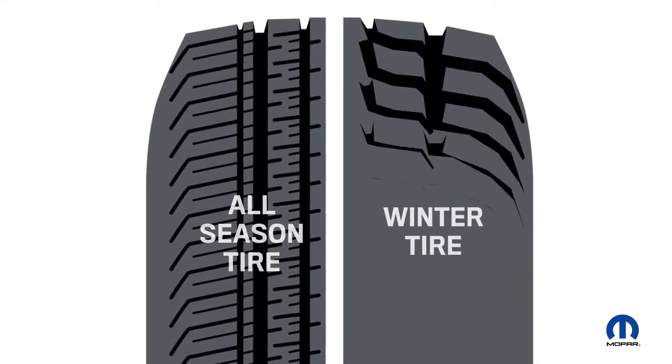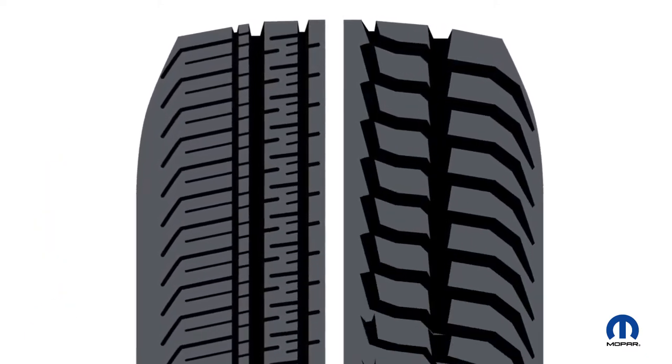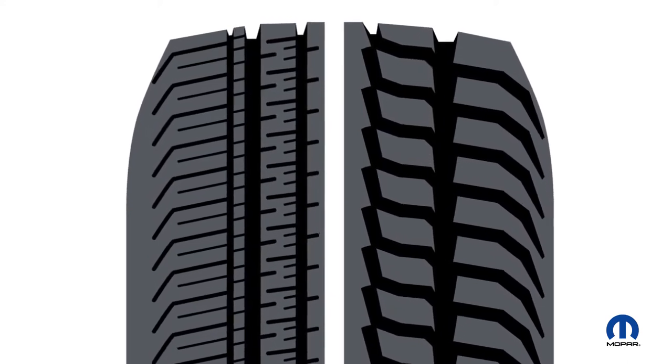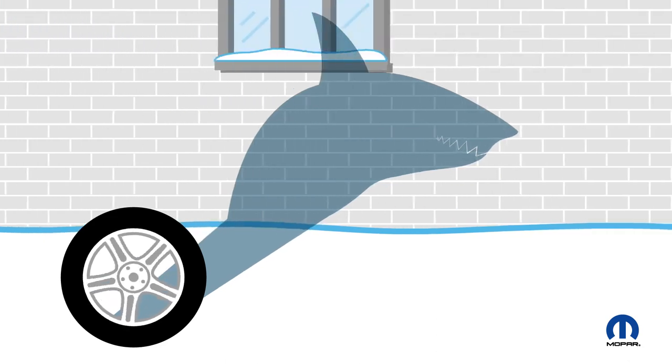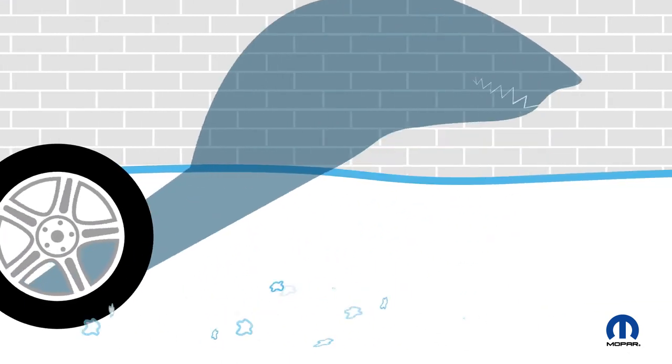Deep, aggressive ridges that help channel water, snow, and slush away from the tire for improved traction. 3. Biting groove edges. Jagged surfaces designed to chew through snow and ice for better control. 4. Variable thickness sipes. Hairline cuts in the tread that increase surface contact for enhanced performance in the cold.